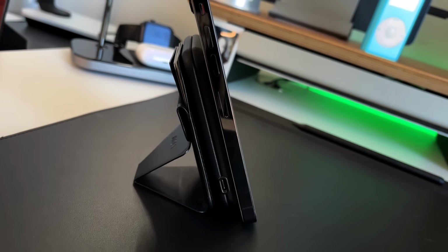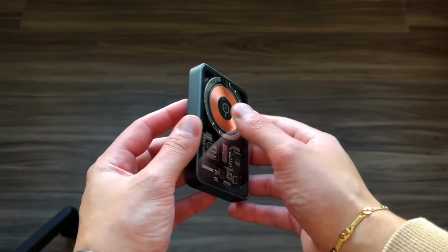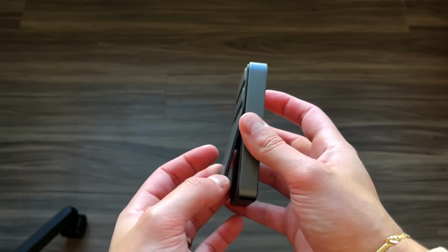So you just slap it on there and you're good to go. But then the second MagSafe battery pack that I use is by Momax. This one is much bigger in terms of thickness, probably about 1.5x the size of the Moft battery pack, but it's also more than 2x the amount of milliamp hours.